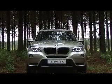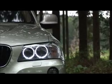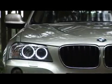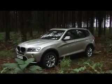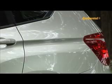There are all the obvious BMW design cues like the big kidney grille and the daytime running lights, but the best thing about this car is that its dimensions are spot on. It's not small, and yet it looks more sport than utility. That sport theme is carried over to the engine. Even the diesel isn't short on ability.